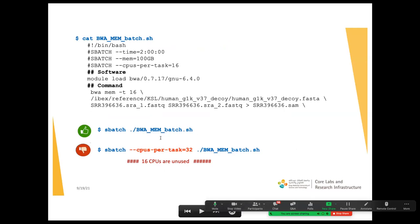In order to avoid this kind of scenario, you can make the number of threads a variable parameter called SLURM_CPUS_PER_TASK. This variable is mapped with the runtime option. Either it is 32 or 16, whatever you pass on the command line, this value will map to the variable. Thereby, you need not worry about the resource allocation versus your application parameter. So just ensure that the parameter you use in the resource allocation is followed by your application.